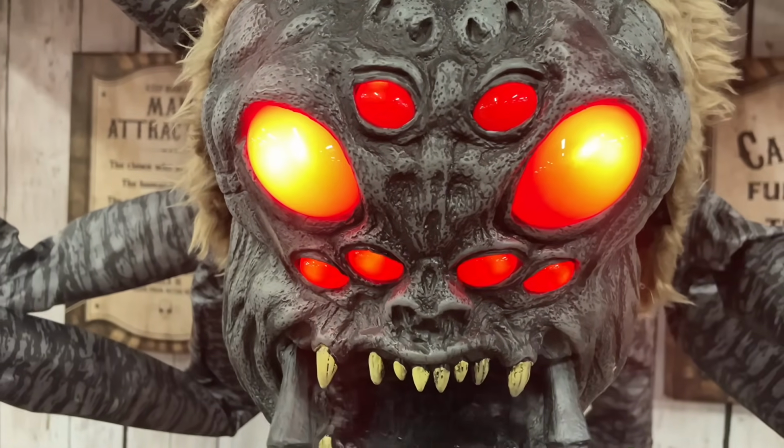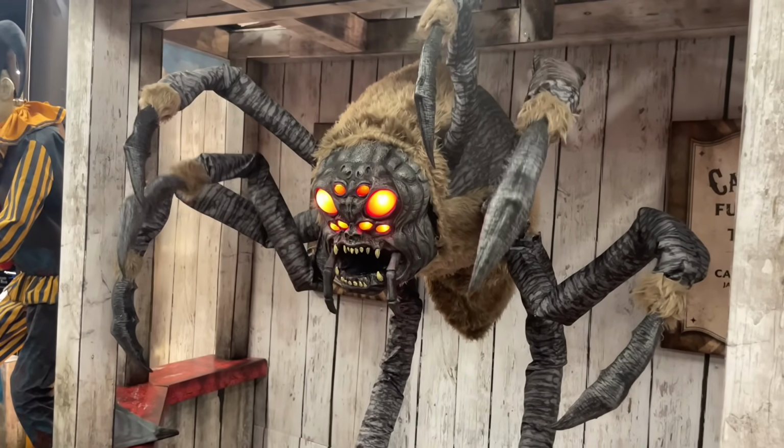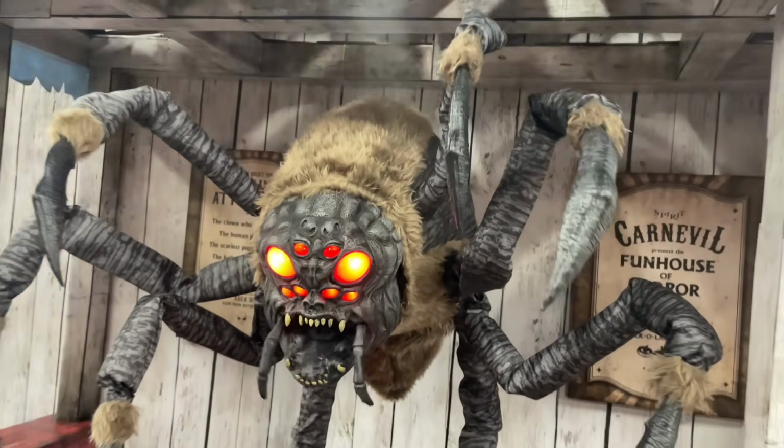But overall, besides her being just a little bit too small for my liking, I think this is still a great prop and definitely one of the most creative character designs we've seen from Spirit Halloween in a good while.